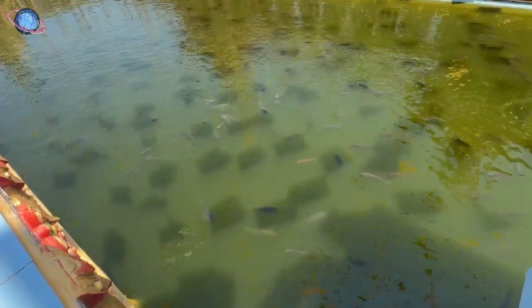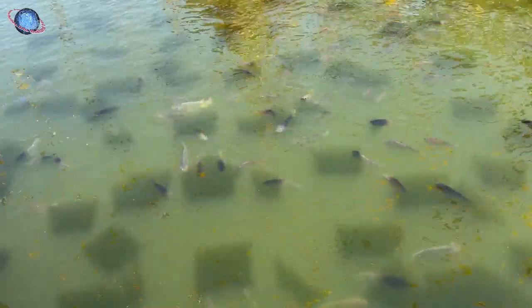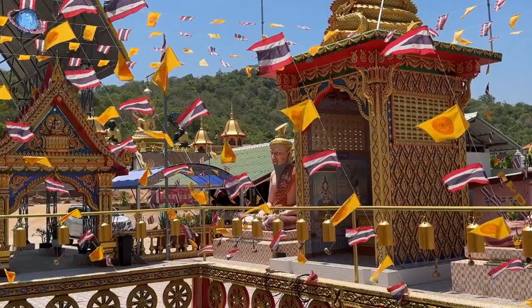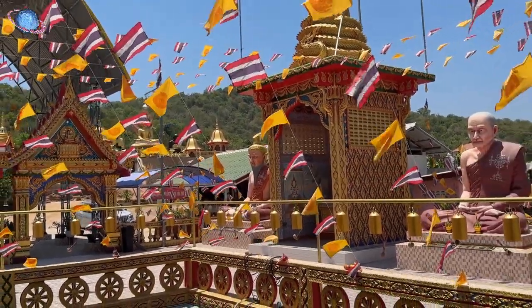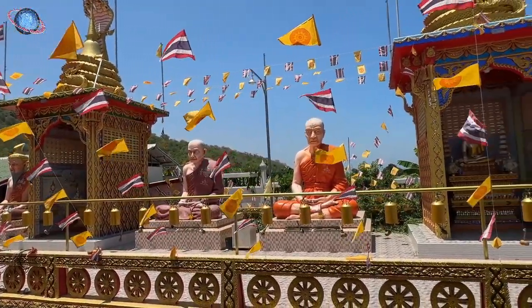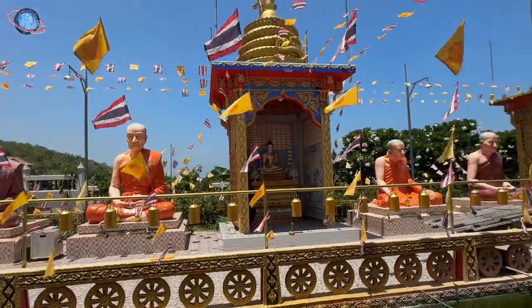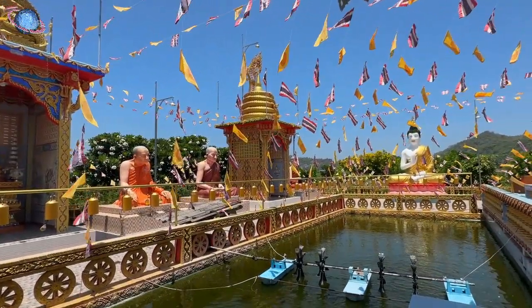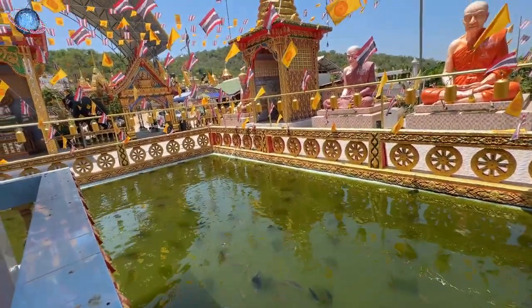The pond is teeming with fish, and we wished we had brought some bread to feed them since no fish food is available for sale here. The fish eagerly swam over as soon as they noticed our movement above, clearly anticipating some food from us.